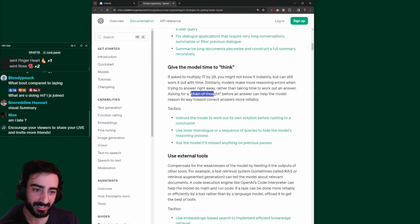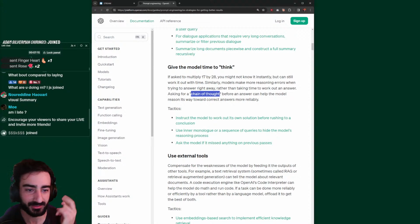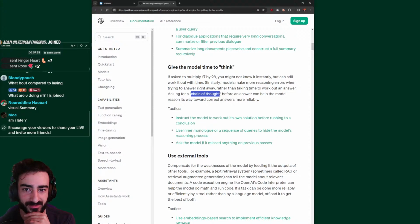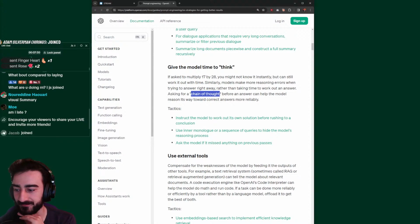Yes, so this chain of thought thing I've seen a lot. This is actually probably one big insight from this document. So instead of trying to get an answer right away, you ask a model to do something like step by step or provide a chain of thought before giving an answer. I think that's a really useful strategy.